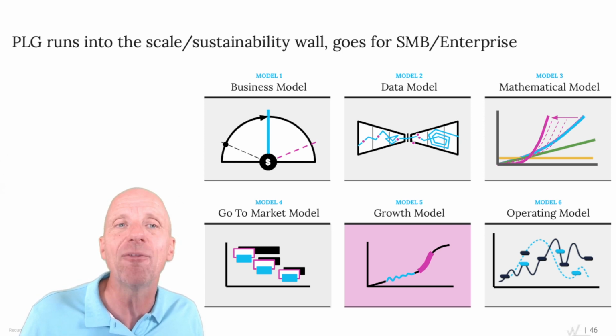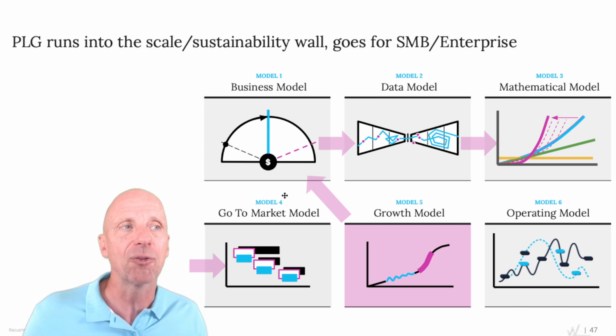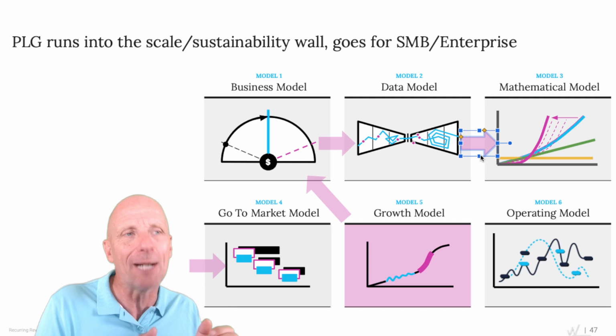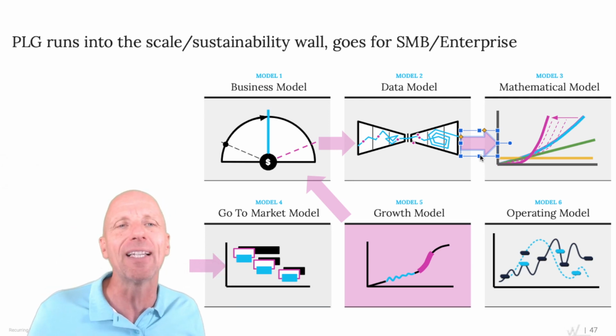These are the 5 models that I want you to see. And I want you to understand, once you have moved back to that SMB, you have to go back to all these models and recycle through all of them and establish that. That's the use of models. That's the stuff that I'm excited about. I hope that it has been of help to you and that it allows you to think about product-led growth.